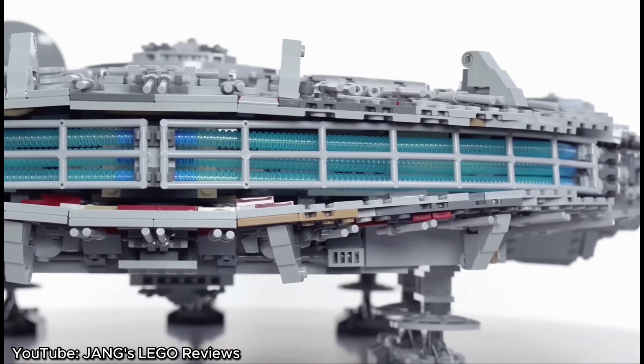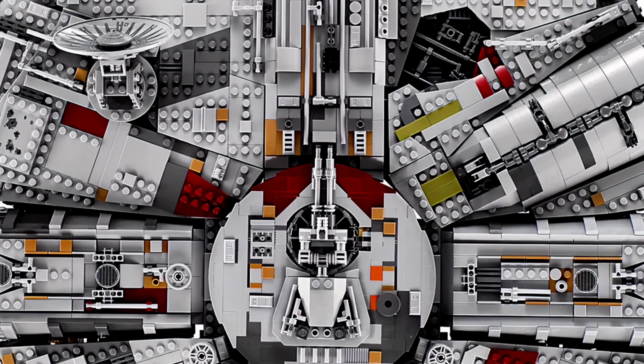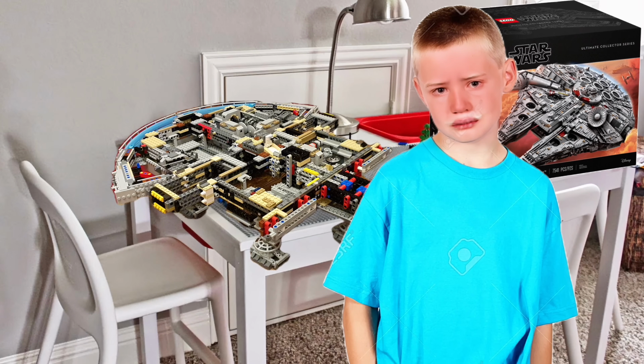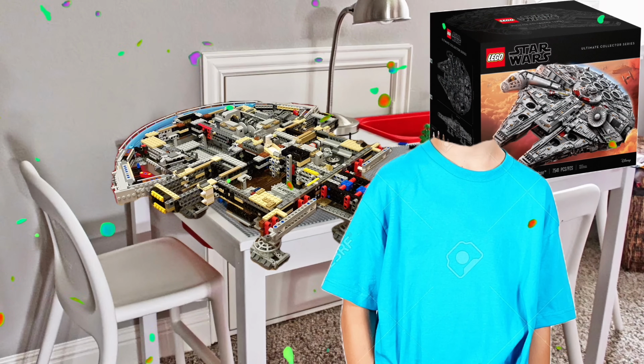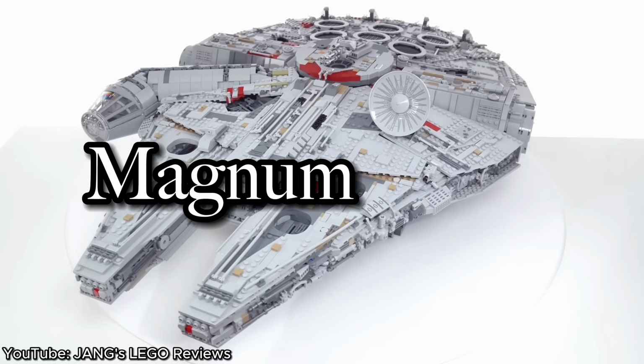And oh boy, are those pieces well put to work. The detail of the Millennium Falcon is so intricate and complex that if an 8-year-old tried to build it, their head would probably explode. The UCS Millennium Falcon is LEGO Star Wars' magnum opus.